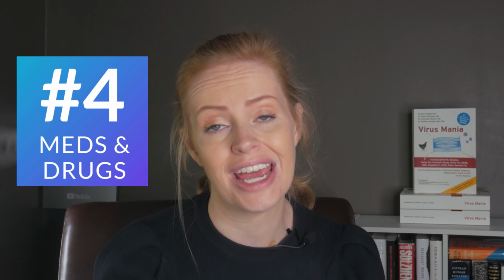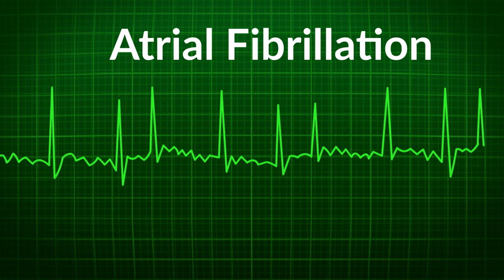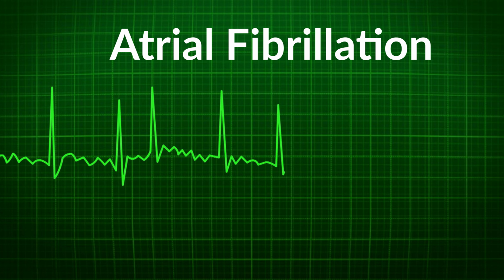Number 4, medications and drugs. This is a very important cause where chemicals can damage the heart muscle, especially too much alcohol, cocaine, methamphetamines, and unfortunately some types of chemotherapy agents are very toxic to the heart. Number 5, chronic arrhythmias. The main one is uncontrolled atrial fibrillation, which causes a disruption of the heart's usual pacemaking.